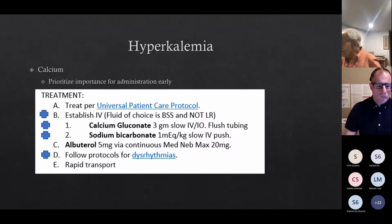Let's see if I can move this ahead now. I don't know how I can go down there.